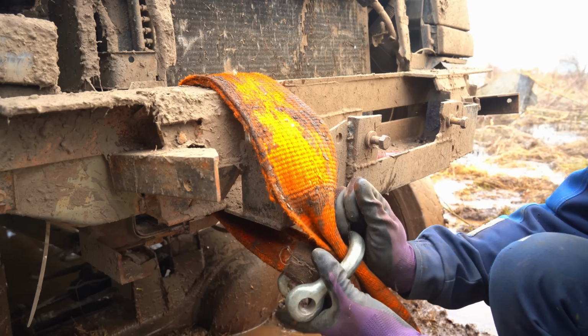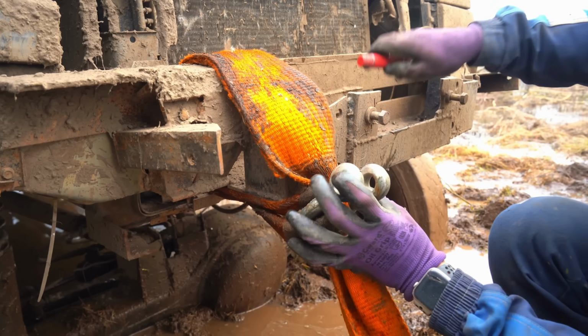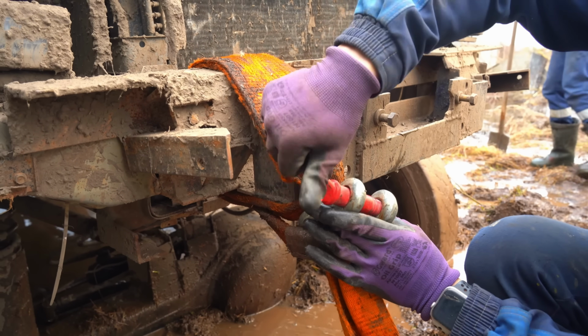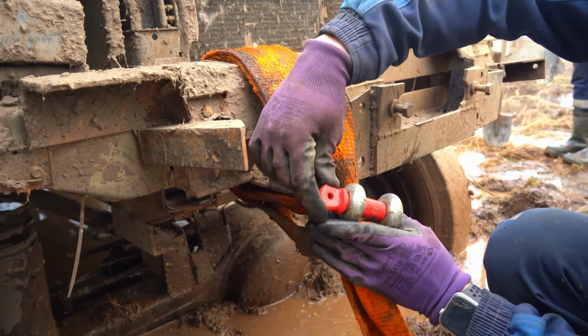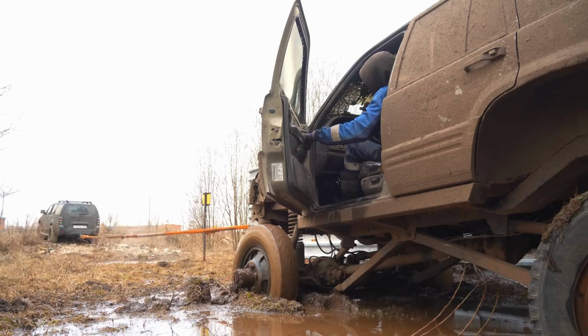Plan B. We decide to tow it out. Strap on, gentle pull, steady throttle. Free at last. We keep the line low and straight, protecting the mounts and the frame.